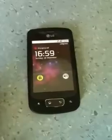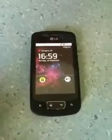This is a review on the LG Optimus One, the P500, which has been released on 2 Degrees in New Zealand. It is also due out on Vodafone and Telecom at some stage in the future. However, now that we've got the device, we thought we'd have a bit of a look at it and show you what it does. So let's take a look at a bit of the specs.